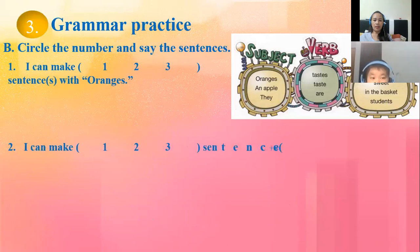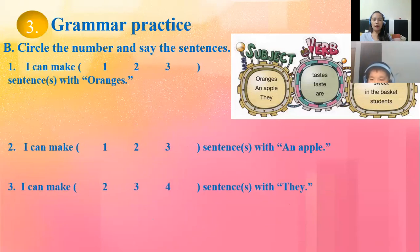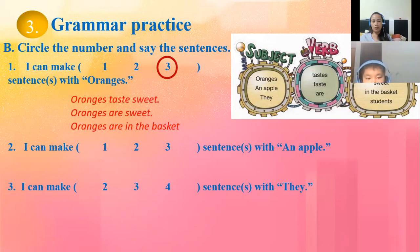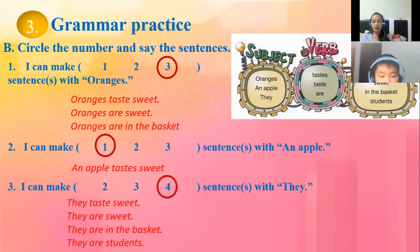Circle the number and say the sentences, okay? How many sentences can you make, oranges? How many oranges? Okay, three sentences. Oranges taste sweet. Oranges are sweet. Oranges are in the basket. Apple. Okay. Can you read it, baby? It tastes so sweet. They are sweet. They are in the basket. Okay.